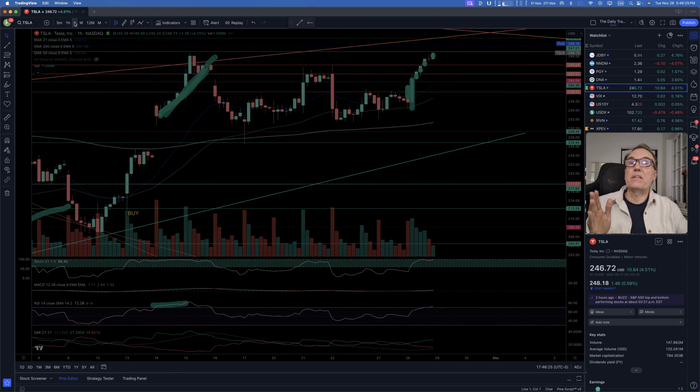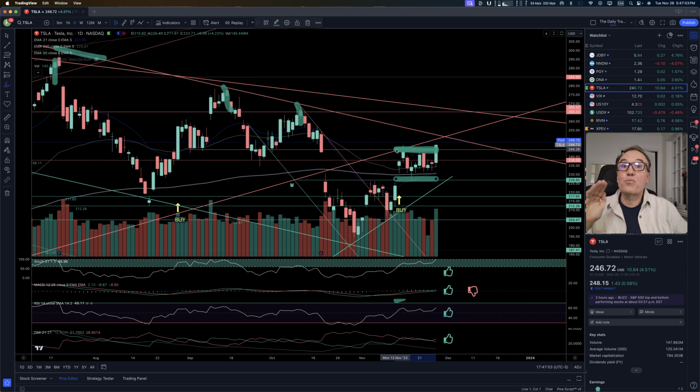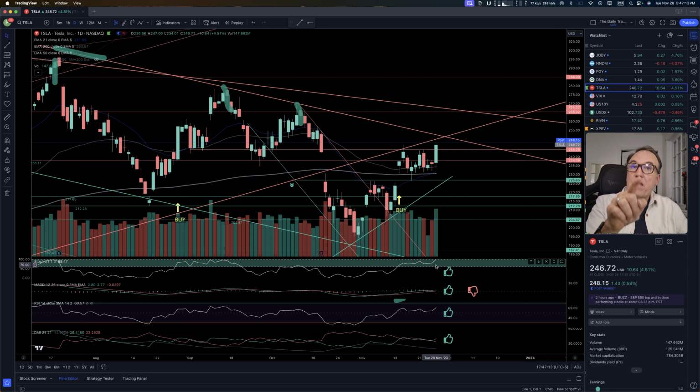And on the daily chart, we broke 244. So 244 was our new congestion zone resistance right here. This is where it was at 244. And we did not break above it since November 13. And now we have a strong break of that resistance. So a break of horizontal resistance with a good stochastic over 60, you know what that means.